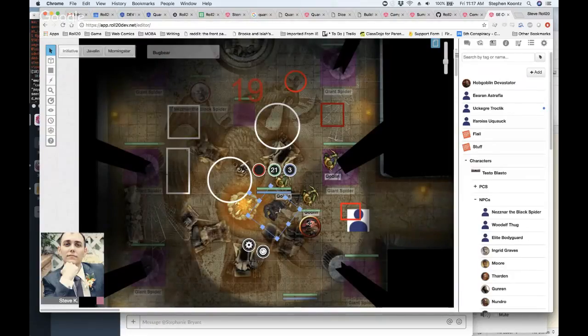I set up dynamic lighting for my Dungeon World game. Yeah. Even though it's Dungeon World and we can play it entirely Theater of the Mind, but I'm like, why not?